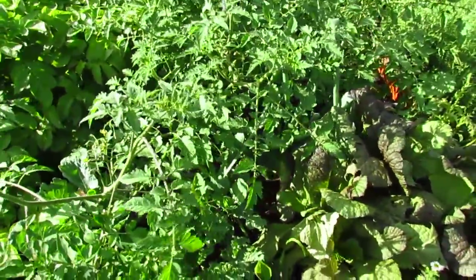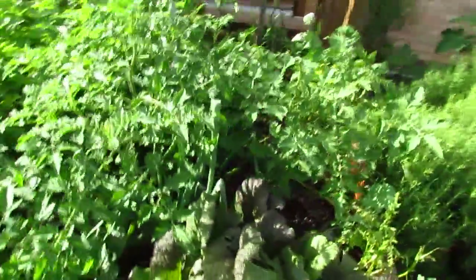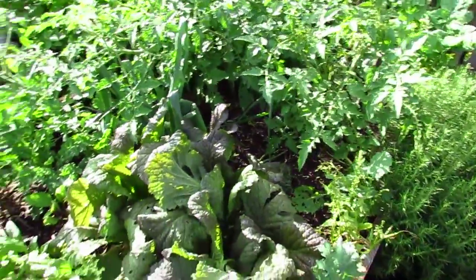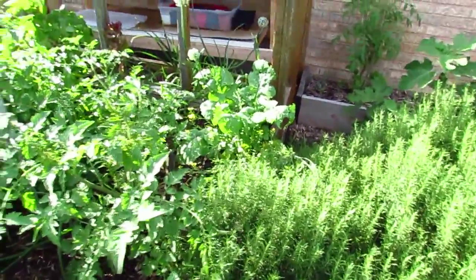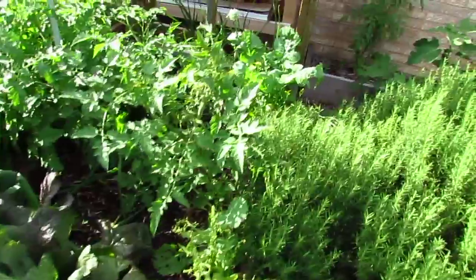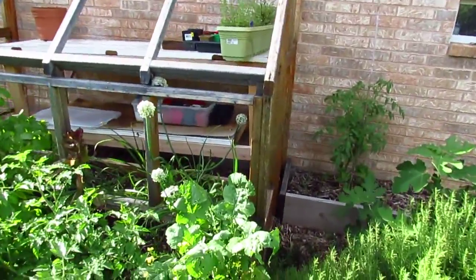But the tomatoes seem to be doing okay. And if you recall, this bed was kind of empty, and now it's just filled up nicely because I got some tomatoes here. There's some onions going to seed over there, and I have another tomato plant over here.